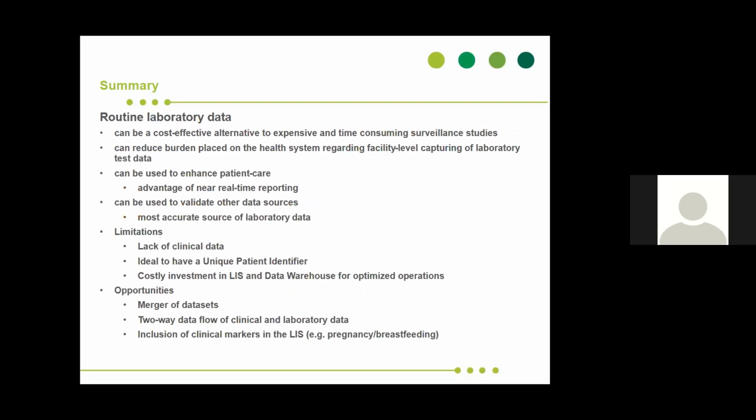So this is my last slide. Routine laboratory data can be a cost-effective alternative to expensive and time-consuming surveillance studies. It can reduce the burden placed on the health system regarding facility-level capturing of laboratory test data. I showed you slides comparing DHIS versus NHLS. We've done triangulation studies. Essentially, a lot of the reporting on DHIS is actually unnecessary when we've got the laboratory data on standby, so you can streamline your reporting.